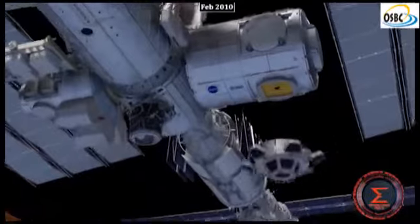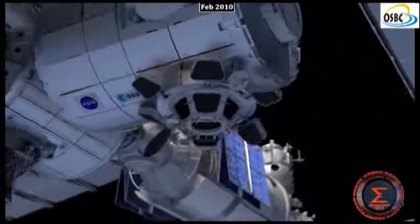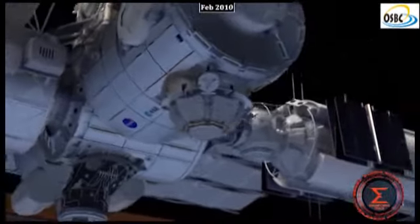On the bottom side of Tranquility is a small room called the Cupola. This has seven windows from which to see the view. Each window has a cover that can be closed when they are not in use.